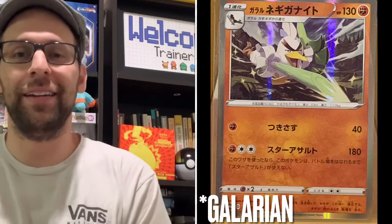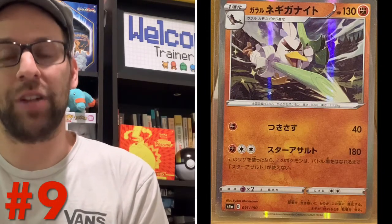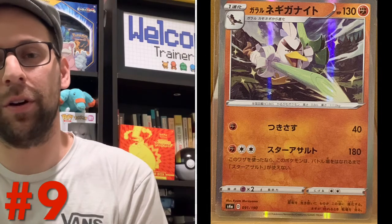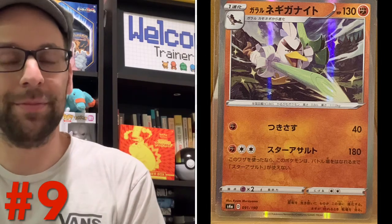And coming in at number 9 is another Japanese card, but this time it is a card that you can pull yourself. It is the Surfetch'd card from Shiny Star V. Now I only got one pack of these because they're relatively expensive and you can't find them in the store. You have to find them online or be in Japan, which I am not.